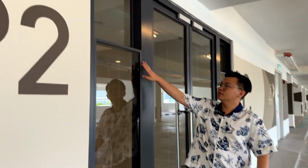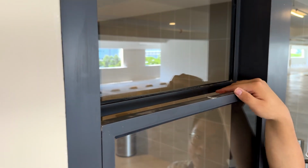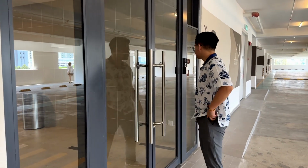And then we notice here, there's somewhat like a 2-layer window around here. I think it helps with the ventilation inside so that you don't feel too stuffy inside. Okay, then we move on.